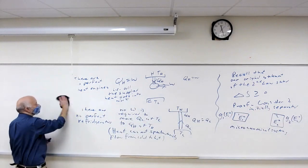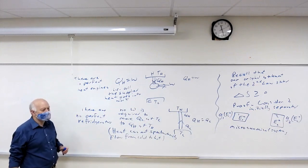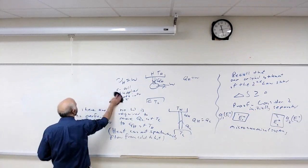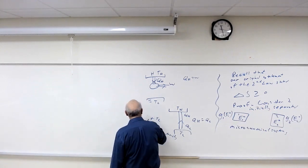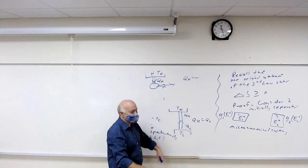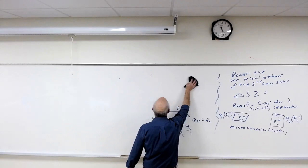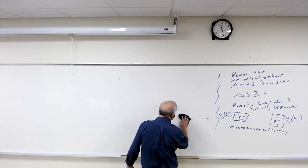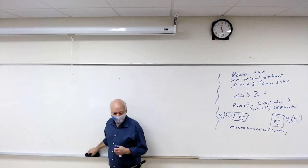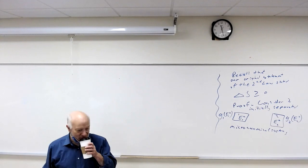Actually, it was when I printed out the review sheet. I was looking over what was in the review sheet. And I went, uh-oh, I don't think we did that. Yeah, the second law is very passe. That is all 2019 stuff. We don't need it now. That is all pre-COVID physics. This is all post-COVID physics. Or during COVID physics. Yeah.